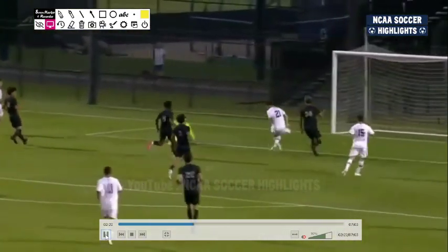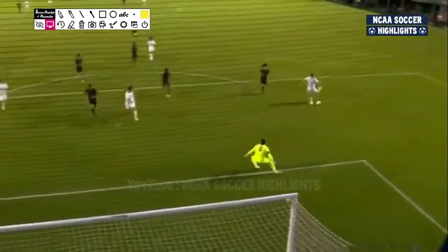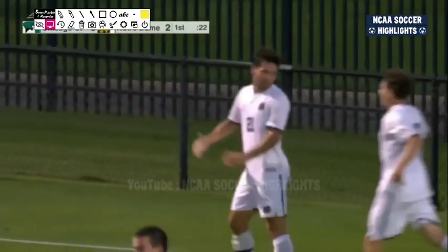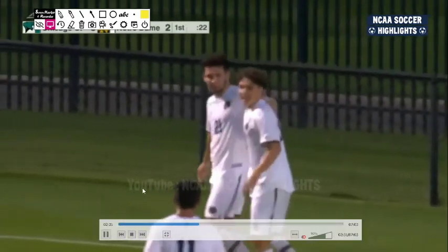Let's let that play again. I do feel he could have at least tried to put the attacker off, because that was just way too easy. And the keeper, once again, I don't think he should have been out that wide. He shouldn't have gone that far out, because he does leave an empty net. That was the third goal of the match.